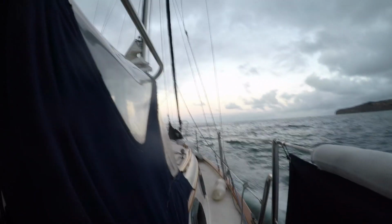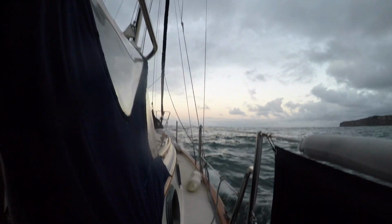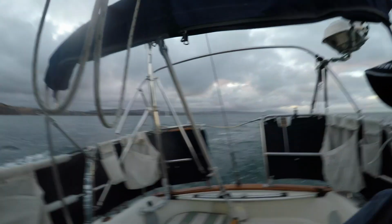Whoa. I don't know if it shows on here how big these swells are. They seem like monsters to me. No, it's just coming up on 6 a.m. Just chatted a little bit with Ohana. They've got their main up. They put it up a few minutes ago. And sounds like it is helping them out a little bit. Wind's mostly on the nose.